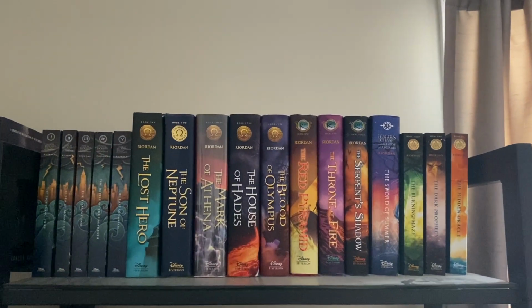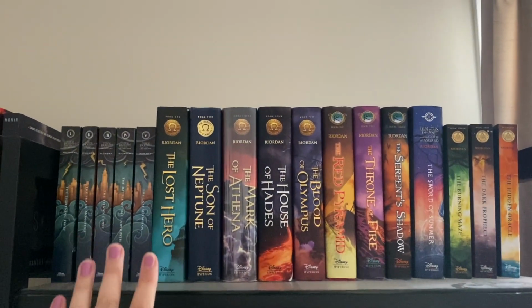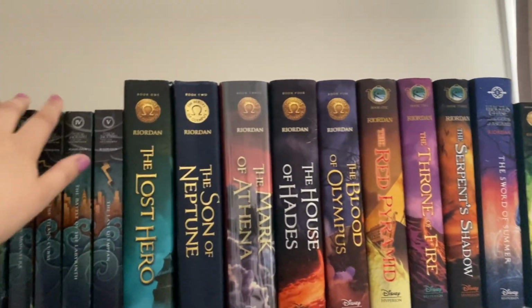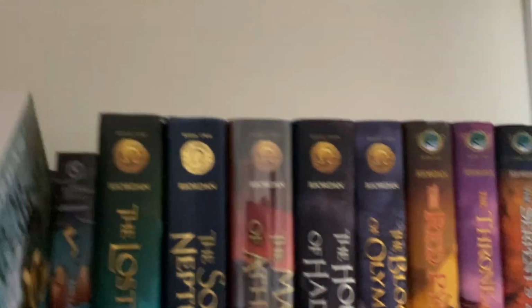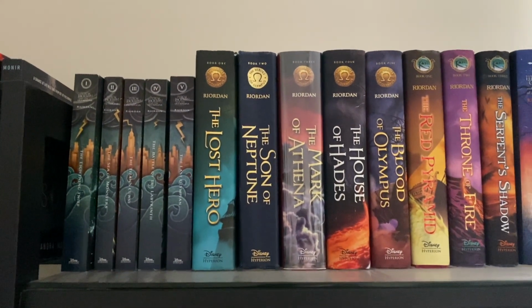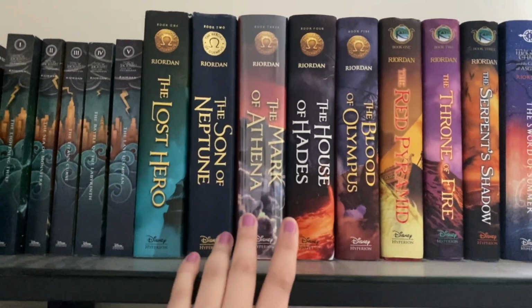Next up is my Rick Riordan shelf in the top right. I have these new beautiful Percy Jackson covers. I love that it is the New York skyline on the back. I believe behind these I have my original copies somewhere hidden back there. They are so bent out of shape and loved obviously, but it just wasn't good enough to be on my shelf anymore. I then have my Heroes of Olympus series.